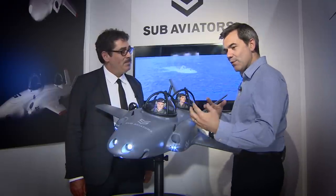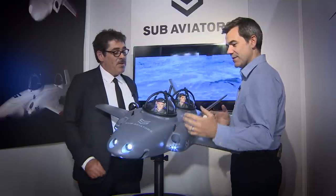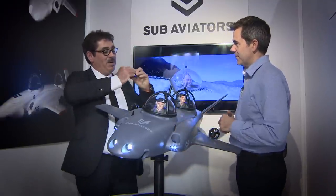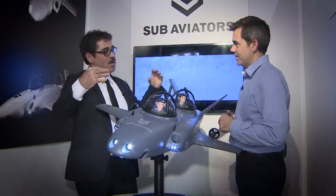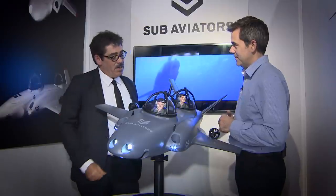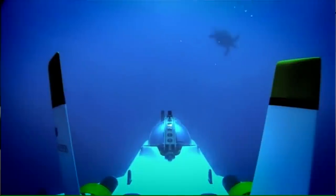You mentioned earlier, but tell me more about this fantastic sleek shape. Why is that so important? Well, we all know that sharks are fast and torpedoes are fast. It's because of their shape. They're long. And this allows water to flow across. And with a very little input, you can maintain that sort of speed very efficiently.